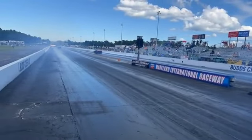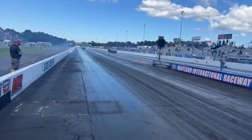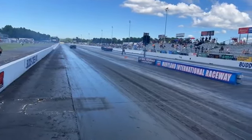Hart with a big burnout, coming to rest on the other side of the 330 cone. He'll get it backwards too, almost as fast as McCurdy. Steve King found reverse, doors flipped open. Here they come, both back.